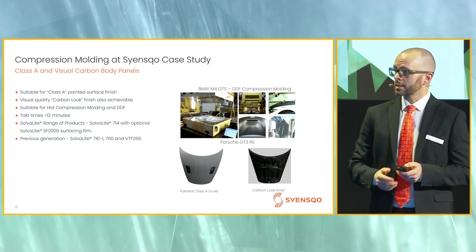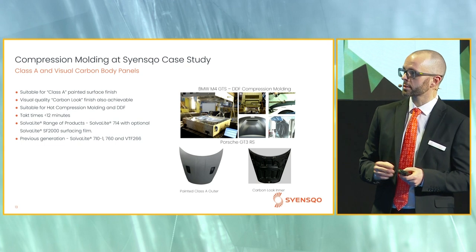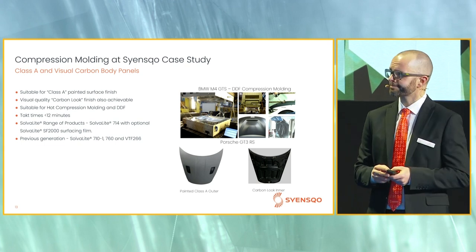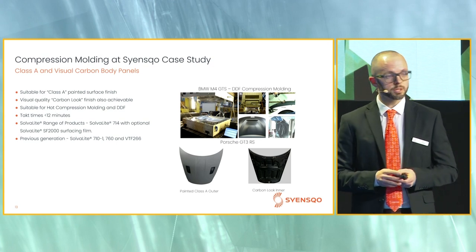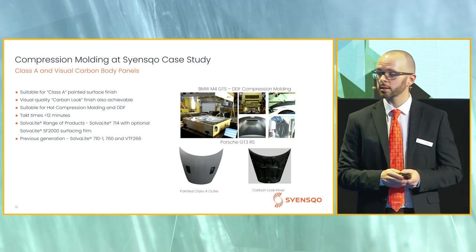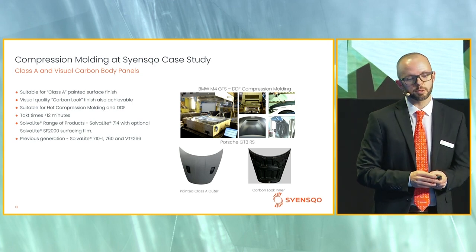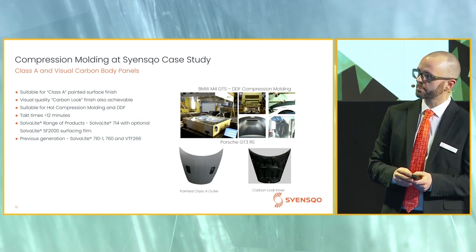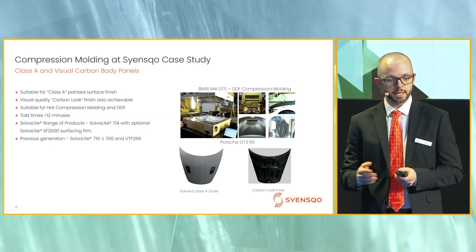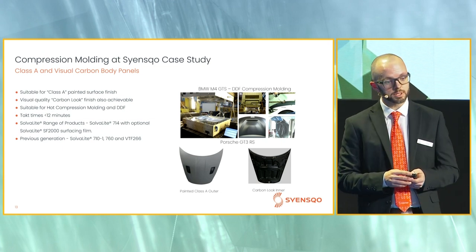The parts that you can see here have been manufactured using previous generations of Solvolite products, but the results are very similar. The M4 GTS hood was a painted Class A outer hood, as well as a complex inner component. Both of those components were made using the DDF compression molding process. Porsche GT3 RS: the outer on this particular example is a Class A painted finish, and then the inner is a carbon look VQ carbon, both achieved using compression molding.